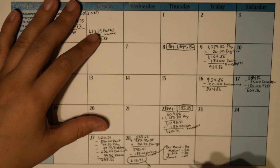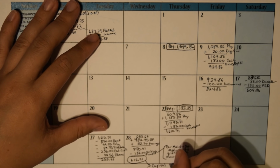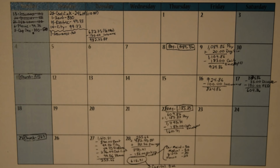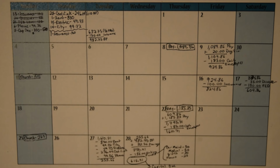So $615.91 to Capital One. Now, this is not the 620, but I got so close. I was so close to my goal of $620. So I really can't be upset. That's still a lot of money that I'm able to put towards my debt snowball.